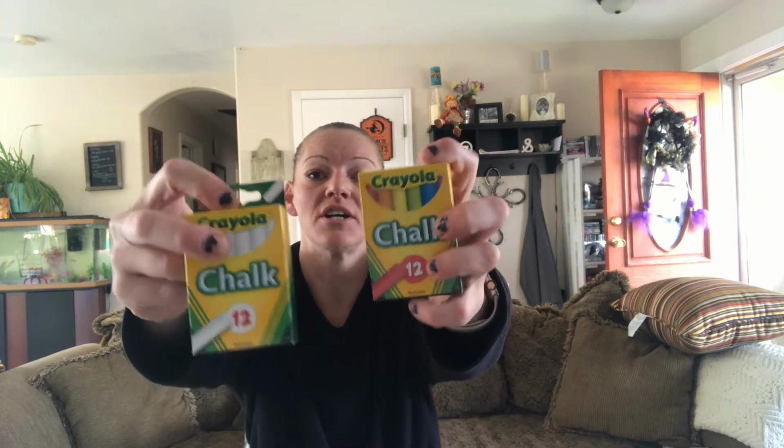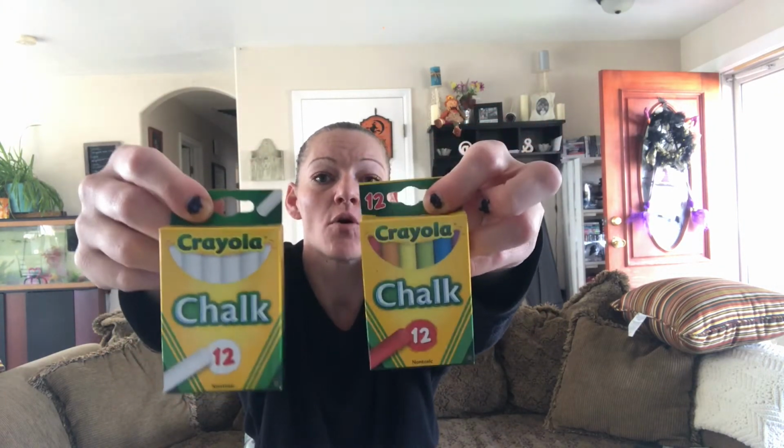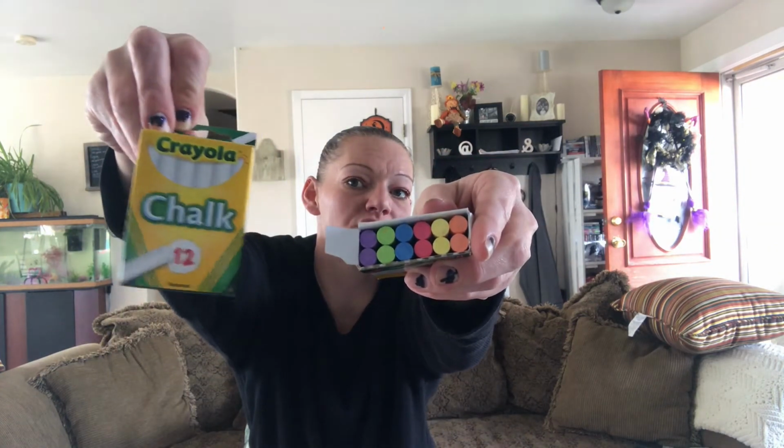And then going back to the whole Crayola end cap, they had the Crayola chalk. You get 12 pieces of chalk in here for $1. And this one has multicolors in it, and you get 2 of each color. So you get 2 orange, 2 yellow, 2 red, 2 blue, 2 green, 2 purple. And then this pack is all just white.